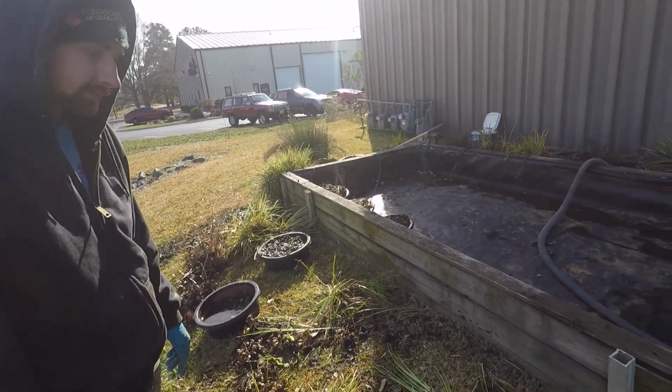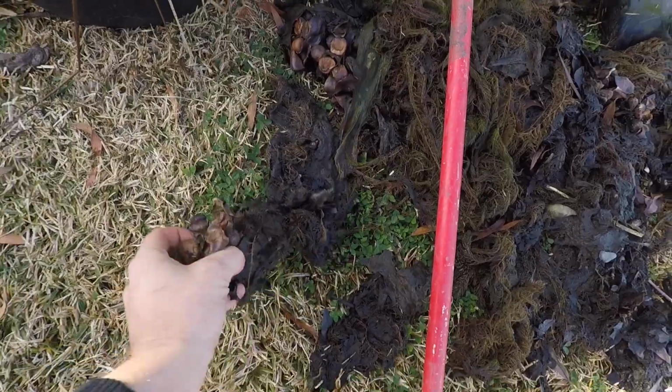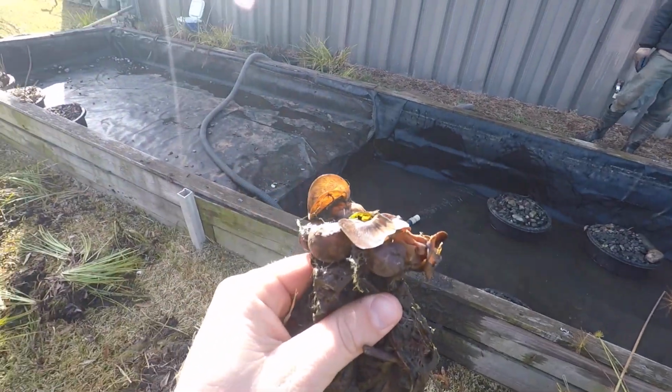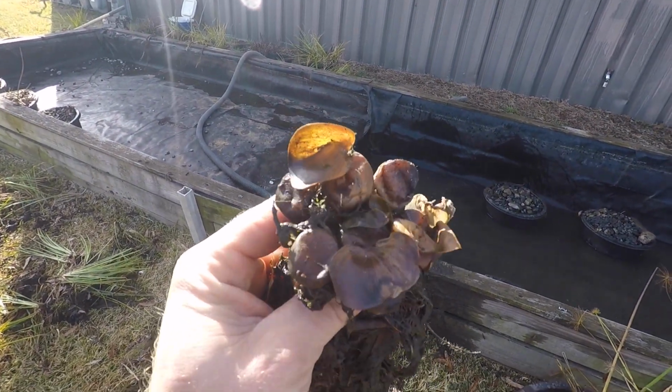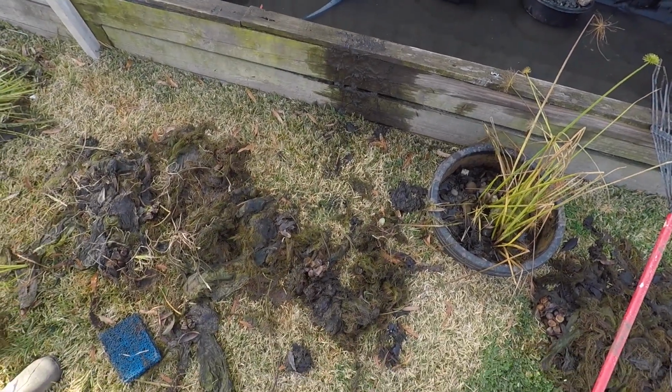Nice. And then this stuff is dead. A whole bunch of that. Yeah, what's that, the water lettuce? This is water lettuce or water hyacinth, one of the two. Got a ton of that stuff. And that's gone.